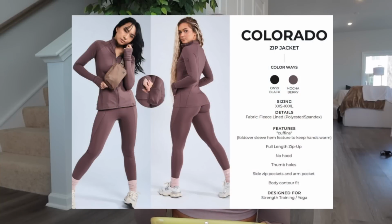And then we have the Colorado zip jacket in onyx black and mocha berry, fleece lined, cuffins, fold over sleeve hem feature to keep hands warm, full length zip up, no hood, thumb holes, side zip pockets and arm pockets, body contour fit. So in my opinion, this is not a BBL jacket. It's not a BBL jacket at all. It's your normal full zip fitted jacket. It's not a BBL where it snatches you. It's not like my Bow and T Rally or my 437.